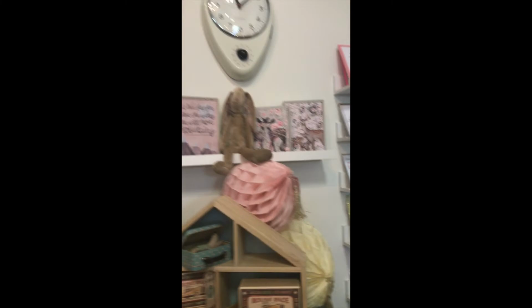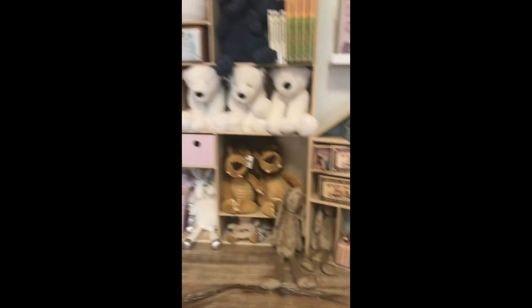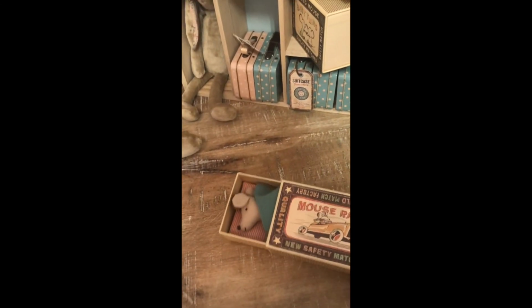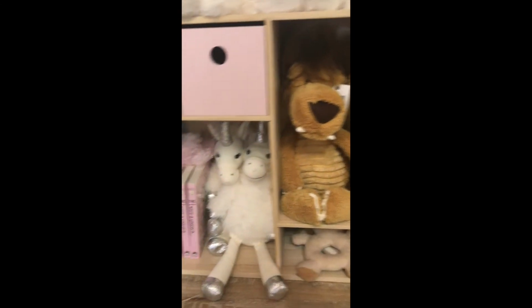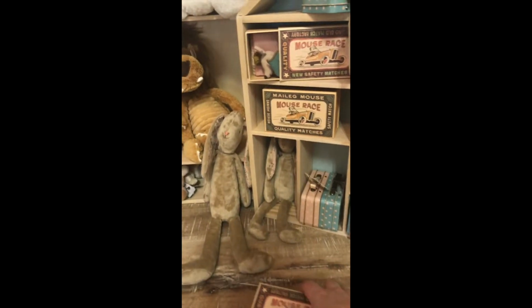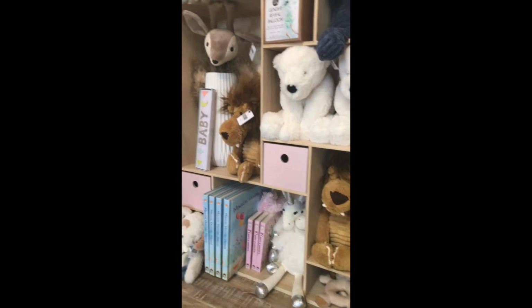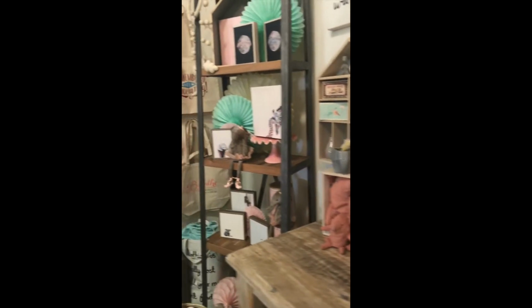They have like this whole little nursery section. Look, they have like these little tins with mice in them. They're like sleeping. They have like little pillows and blankets. Are you kidding? And then they have little stuffed animals that go with matching books. They have yummy soft blankets. Oh my gosh, I don't even know how I found this store, but I'm so glad I did. It's called Loft. Or no, excuse me, Found. I suck. But look at how cute everything is.